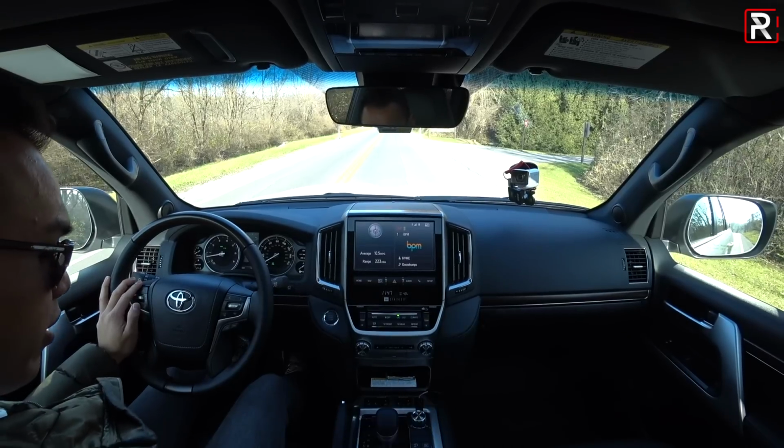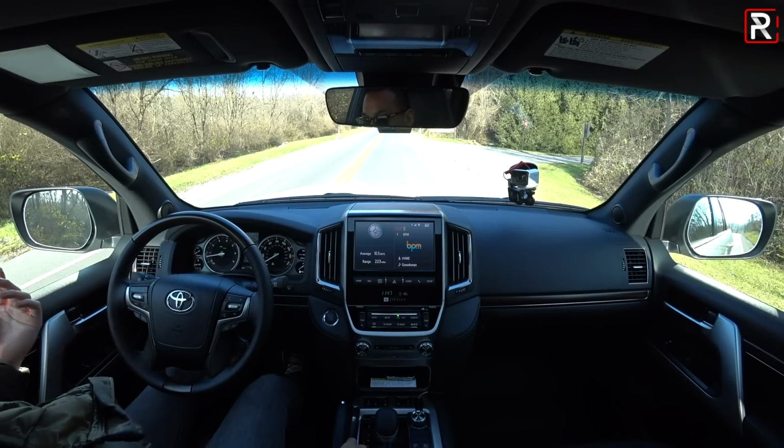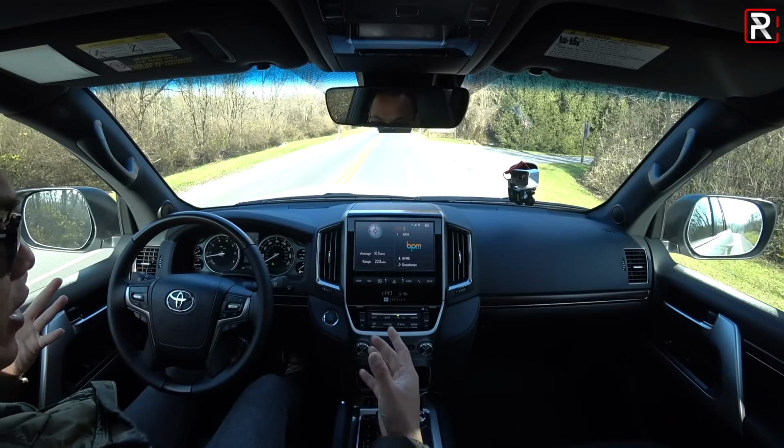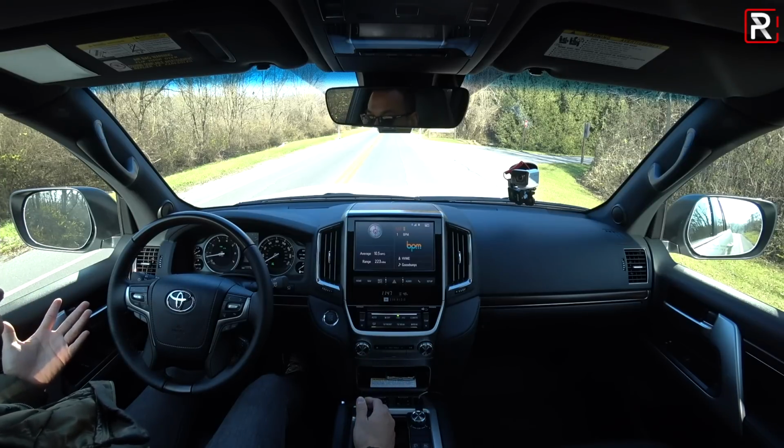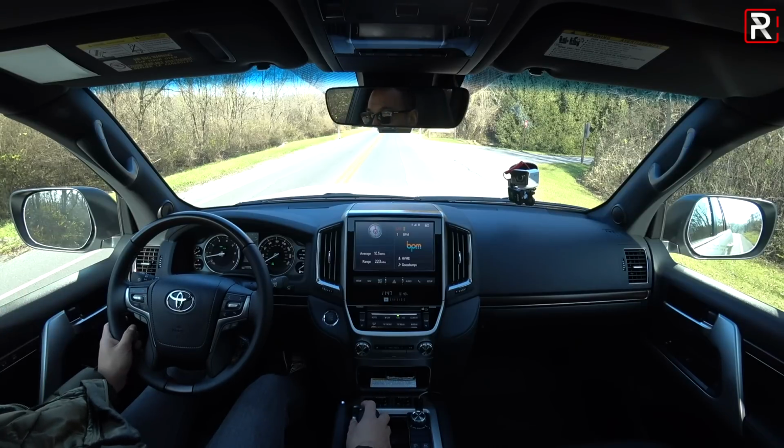Now there is a power mode here in the transmission, which I haven't seen one of those in so long. The fact that this vehicle still uses that. When you do that, it puts the transmission into a kind of sport setting. There's also a dedicated sport setting in the gear lever. When I flop this over to manual mode, we'll just floor it and we'll see how it accelerates.